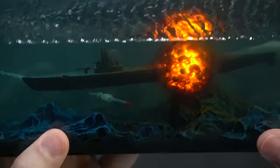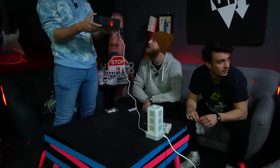The explosion looks so real. It looks like a stock photo. It does, bro. Dude. How's that even possible? It's like there's a real mini explosion they just captured in resin. This is gonna look so good on my shelf. Dude, I'm happy for you.